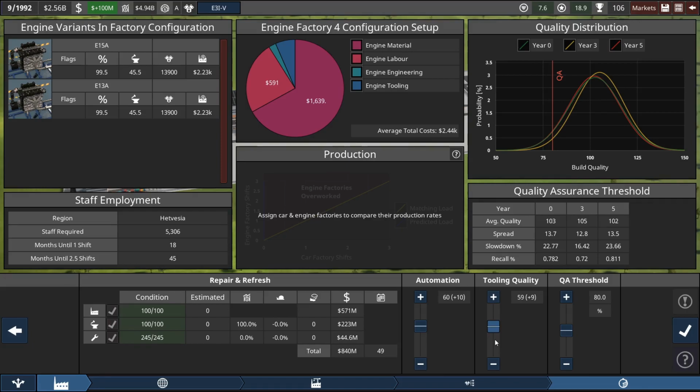This is going to be a very expensive factory, by the way, but I think we can definitely cover the costs with the vehicles that we have. So yeah, we're about to produce 30,000 of this engine, and we are going to think about building another one of these factories to build the 4-cylinder in, because once we start really ramping up production on our vehicles, we definitely need the engines to keep up with that.